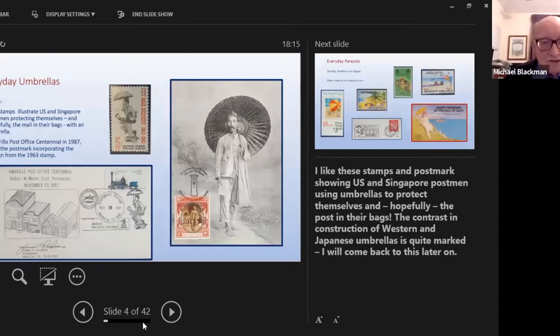So some more everyday umbrellas. This time it's postmen. There's the United States stamp from 1963 with the postman, a nice umbrella protecting himself and hopefully the mailbag as well. And a similar situation shows for Singapore. You'll see the very big difference between Western umbrellas and Chinese and Japanese ones, the type that the Singapore postman is holding. I'll elaborate on that a little bit later. And at the bottom, you've got a postmark that is using the image from the stamp, and it's the Amarillo Post Office Centennial in 1987.